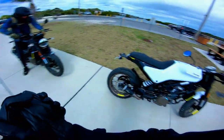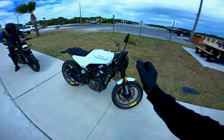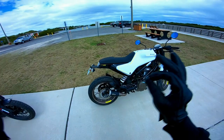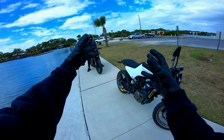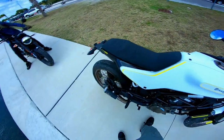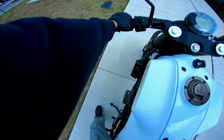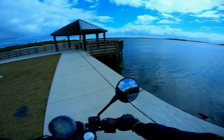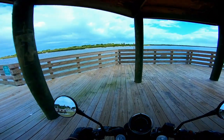Okay, we're doing a little switch up. The Vitpilen. This one definitely has more of that classic cafe look, which both of these bikes are in that retro genre, but it's like the future met with the old, and bam, there you go. This is obviously going to be more of a leaned in, aggressive stance. And did I tell you these bikes are lighter than a feather? And this one's obviously got the slip-on. Did you get any more gorgeous of a spot? Jeez, man, come on. Gotta love Florida.